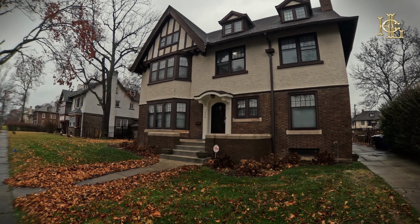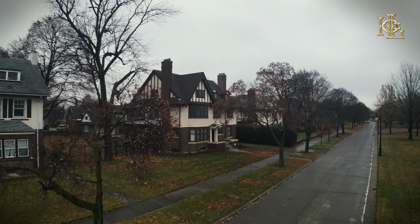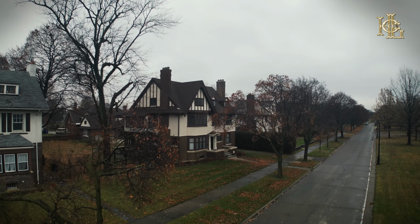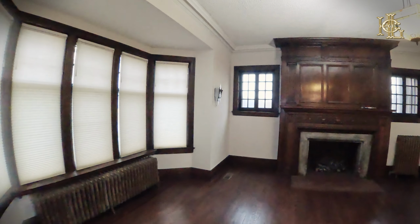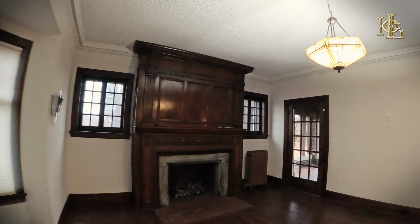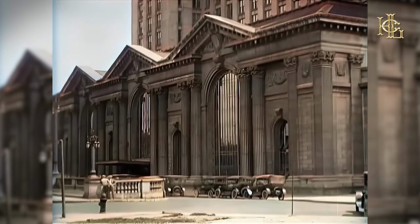Welcome to Detroit's Arden Park, East Boston Edison Historic District, a neighborhood renowned for its grand homes and storied past. Today, we're stepping inside 235 Arden Park Boulevard, a home that represents not only architectural beauty, but also the legacy of a city at its peak.